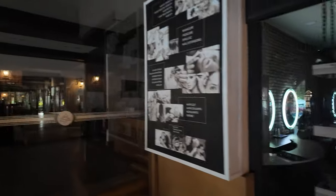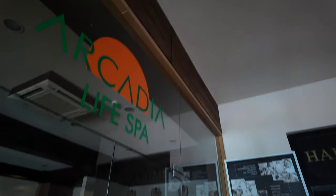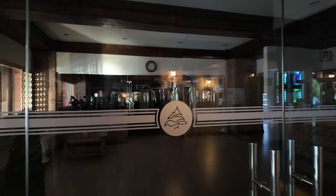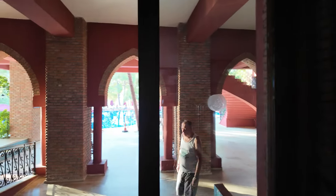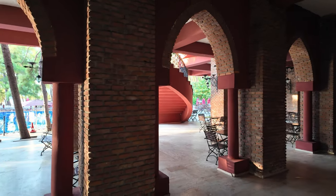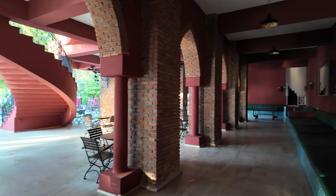And then we have the Arcadia Life Spa. Now this opens at 9 a.m. and closes at 8. You can use the spa facilities and the gym free of charge, but treatments are chargeable. And again, you can speak to the staff and they'll give you a leaflet of everything that's available in there. And then we come back out to the base of the stone bar area.